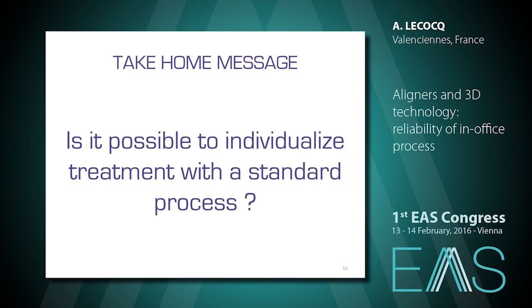So we have an individualized, a fully individualized process. Is it possible to individualize treatment with a standard process? It's possible. We are used to doing it. But I think there is another way to do it.